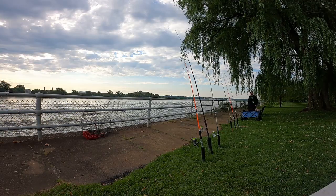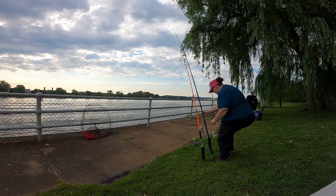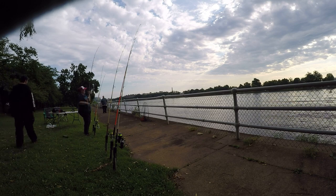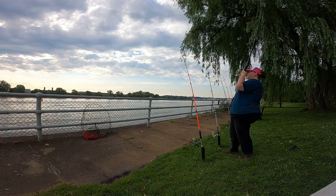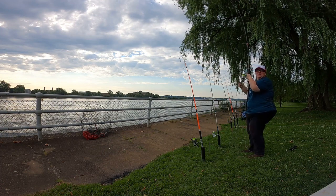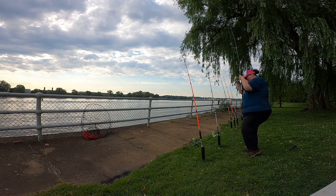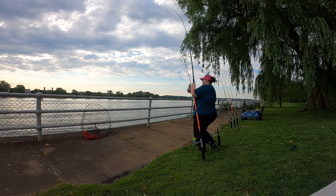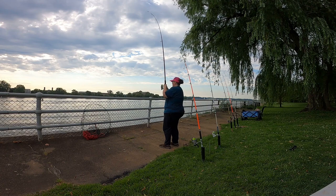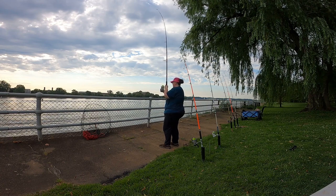Holy crap. It's on. I got one. Oh yeah. Got one and a blooper at the same time. I know, right? Couldn't get it right out of the rod holder. Just wanted to stay in there.